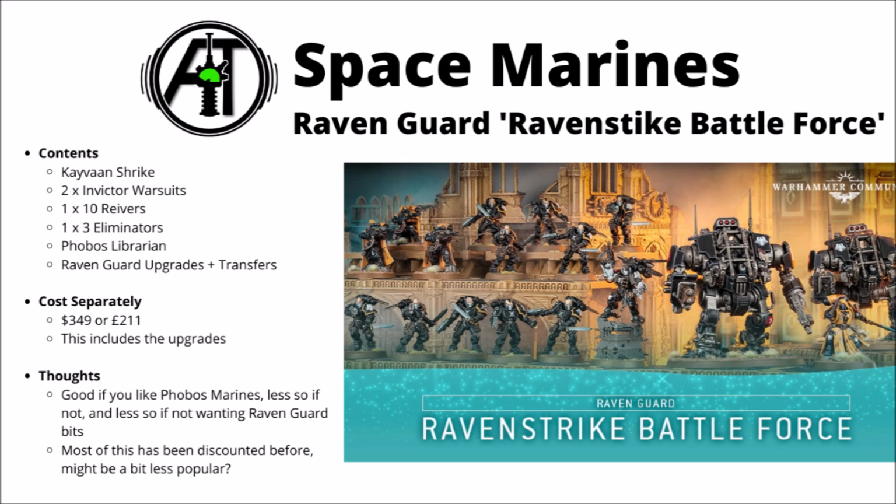Unit wise, I must admit most of this stuff just isn't particularly optimal right now for Space Marines. Ravenstrike is okay if you are playing pure Raven Guard, and Eliminators are arguably one of the best units in the Codex right now, but Reavers, the Invictors, and the Phobos Librarian don't tend to be super outstanding in my opinion. If you did want discounted Invictors and Reavers already, you could potentially pick up the Space Wolves Combat Patrol box set. That one already does come with those.